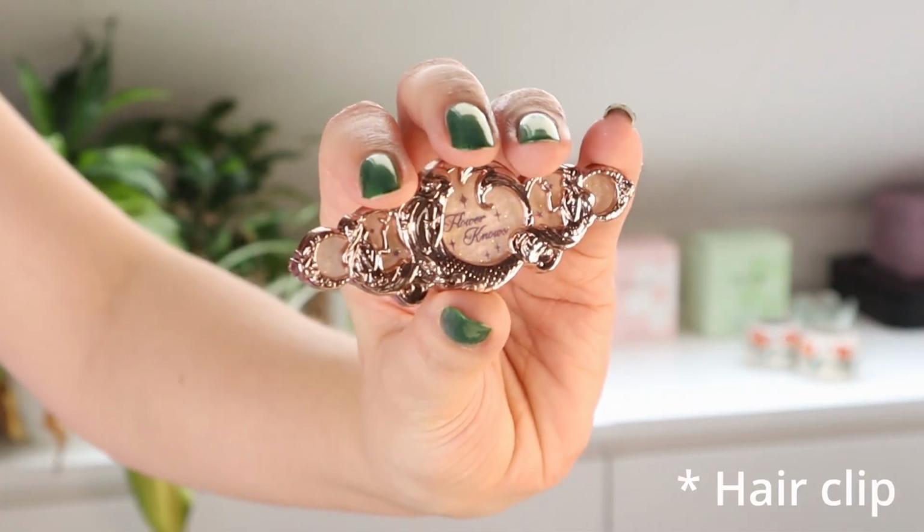So I got this little pin. It has kind of like this iridescent, glittery background, and then we have erased details with the mermaids. I think it's really cute. I don't know exactly in what way I would wear it, but I think I would try it sometime.